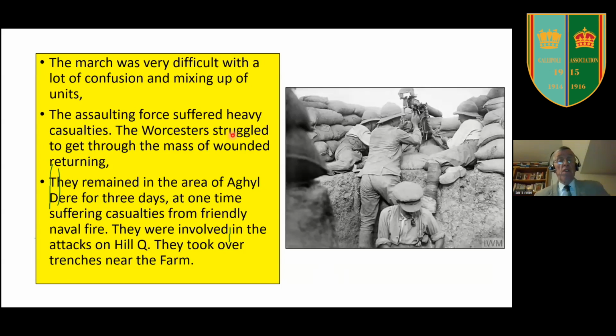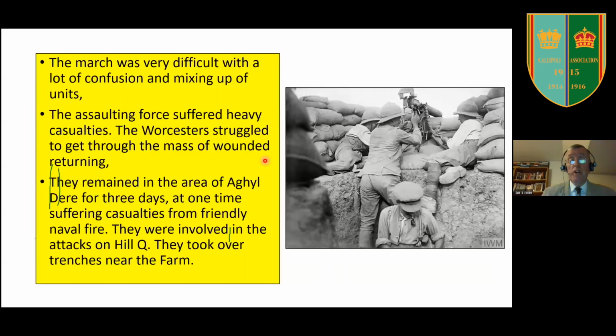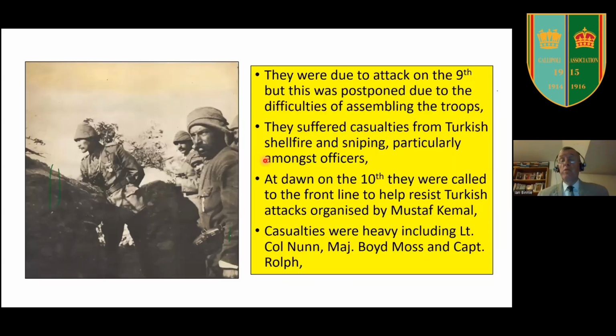They remained in the area of Aghyl Dere for 3 days, at one time suffering casualties from friendly naval fire. They were involved in the attack on Hill Q, and they took over trenches near the farm. And there's the farm, and there's Hill Q. So they managed to get as far as here. But then they were due to attack on the 9th. This was postponed. They suffered casualties from Turkish shellfire and sniping, a big problem, particularly amongst officers.